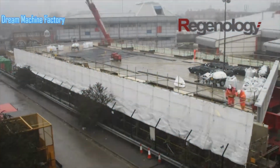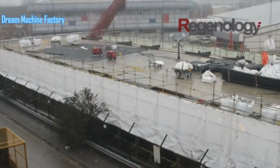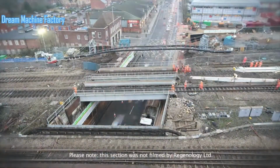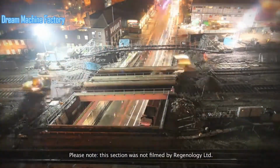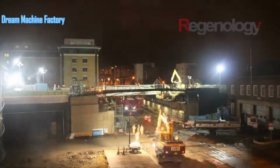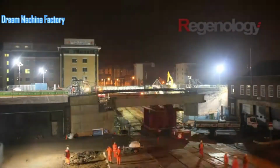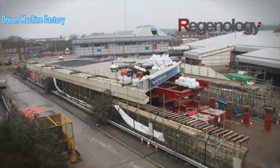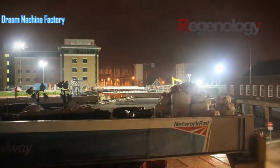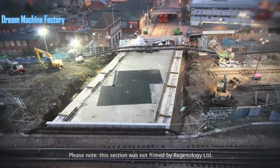The centerpiece of the project was a new 1,000-ton steel and concrete deck, which was designed and constructed off-site to reduce disruption to traffic and rail services. By assembling the bridge in a controlled environment away from the busy rail corridor, engineers could ensure quality and precision. Once completed, the massive deck was transported to the site and carefully slotted into position over Caversham Road, minimizing the need for prolonged road closures or service interruptions. This approach exemplified innovative bridge construction techniques, leveraging modular construction and prefabrication to streamline the process.